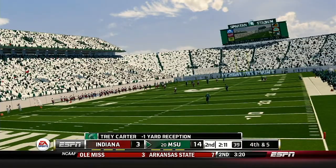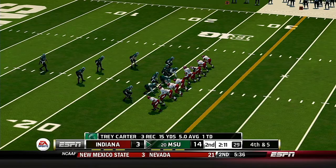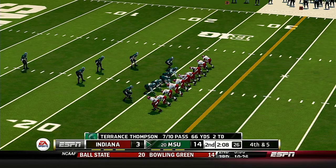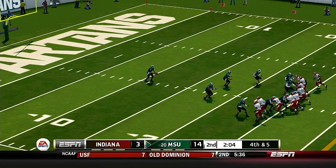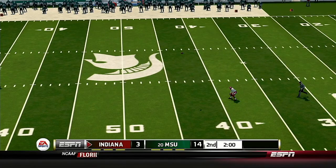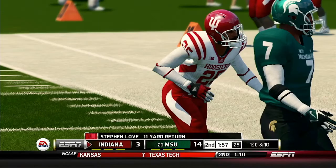Hit out of bounds around the 26-yard line. That'll bring up fourth and 5. Moore is the punter. He's taken down at the 48-yard line.